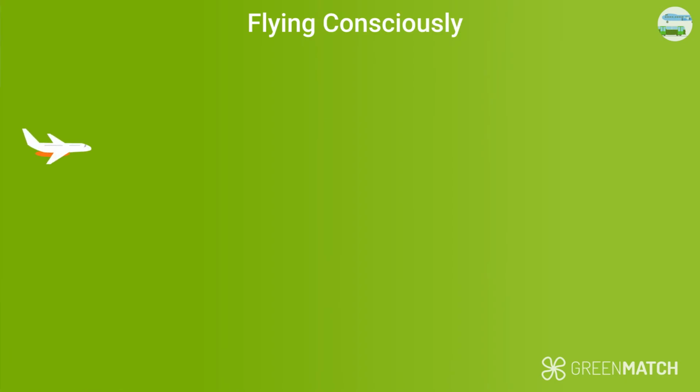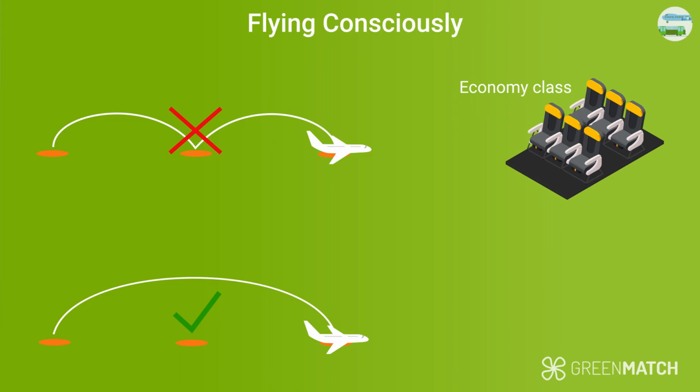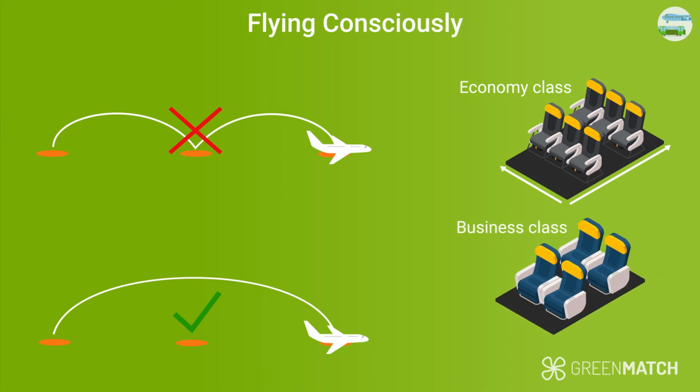Since planes use most fuel when taking off and landing, try to book direct flights for longer destinations. According to the UN, booking a ticket in economy class can also help reduce emissions since space is more efficiently used in economy seats than in business or first class.